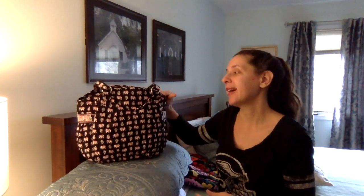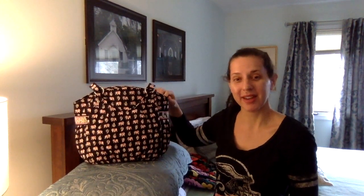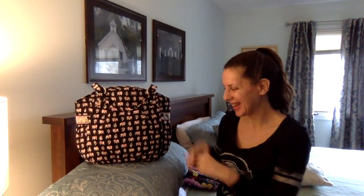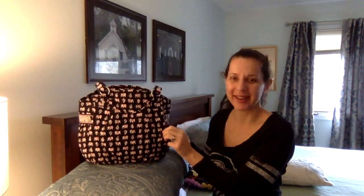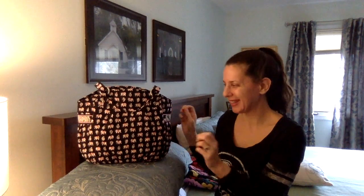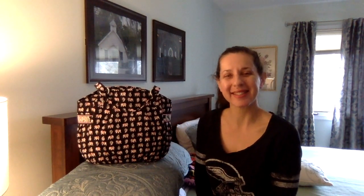Anyway, so this was my bag of the day today. I ran out earlier, I had it, and it was my bag of the day yesterday. I have to tear myself away from it for tomorrow and go with a new one, a different one. But anyway, that was it. That's my bag of the day. Pink Elephants. See ya.